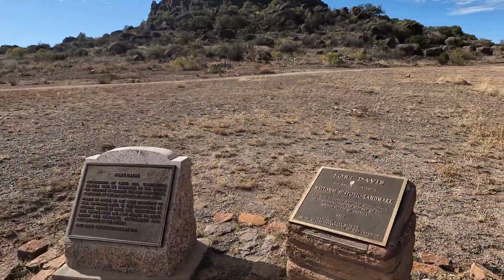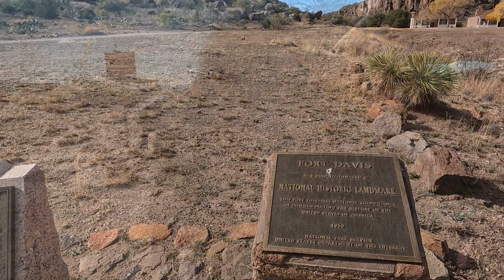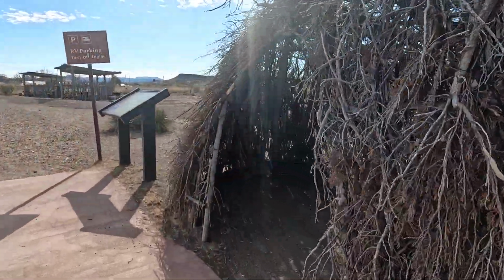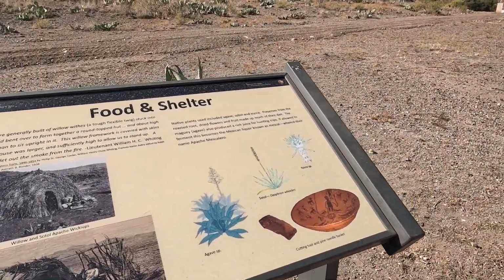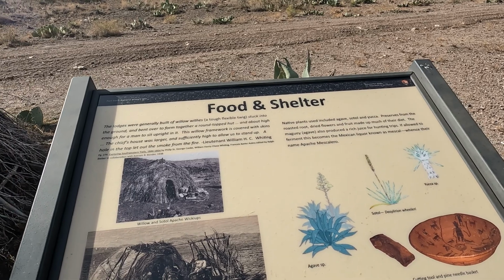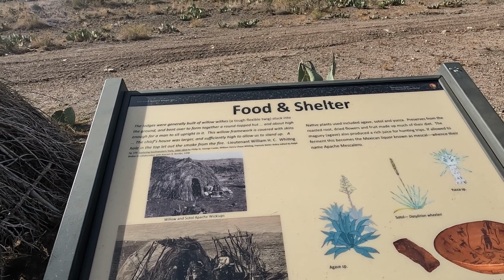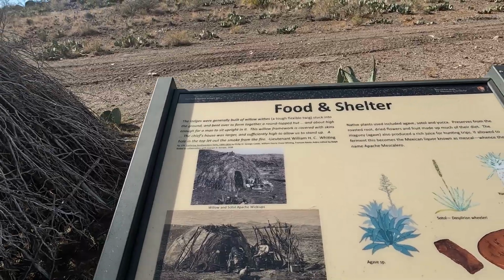Fort Davis has been designated as a National Historic Landmark. Food and shelter. The lodges were generally built of willow, stuck into the ground and bent over to form together a round-top hut, but high enough for a man to sit upright in.